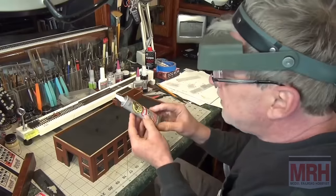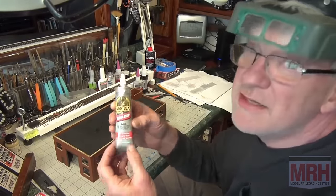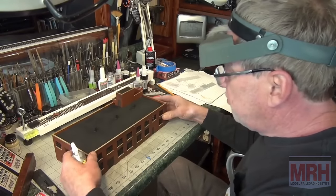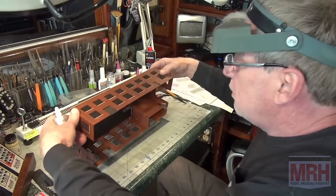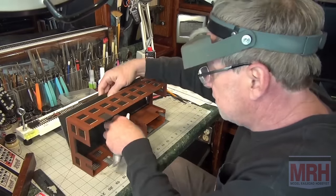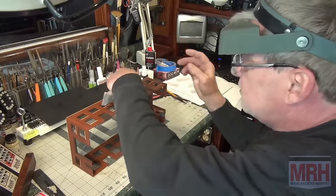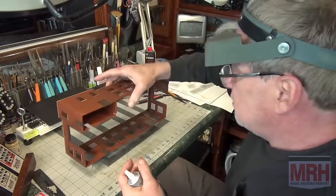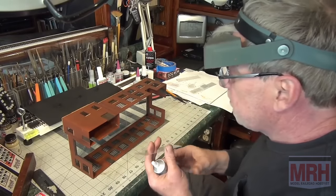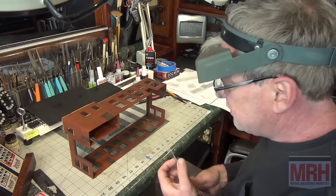And I'm using some glue that I've never used before. This is Gorilla Glue, clear grip contact adhesive. And it dries clear and it's paintable. All the plexiglass pieces for the windows, I've got all pre-cut now. As I cut those on the table saw, out of fine plexiglass, some thin plexiglass that I had laying around. So they're all pre-cut. This piece will cover four windows here on the bottom at the same time.